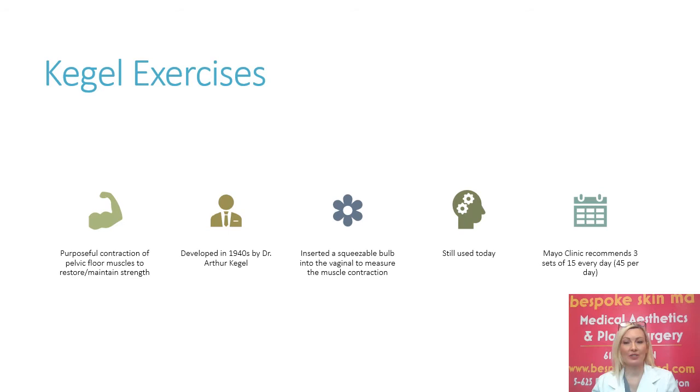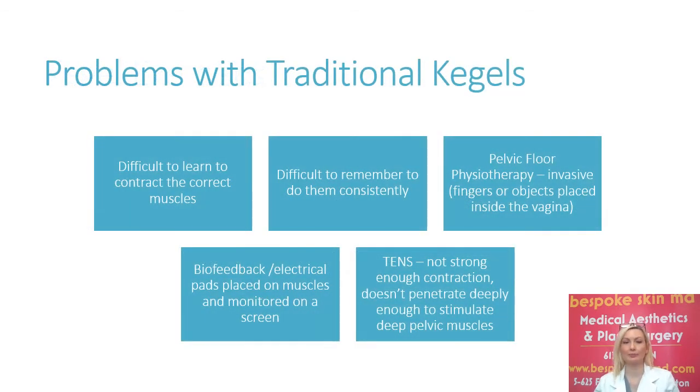Versions of that device and just Kegel exercises are still used today. The Mayo Clinic recommends 3 sets of 15 contractions every day. So that's about 45 a day. And that's what they feel realistically women will be able to manage and remember to do, 45 a day.